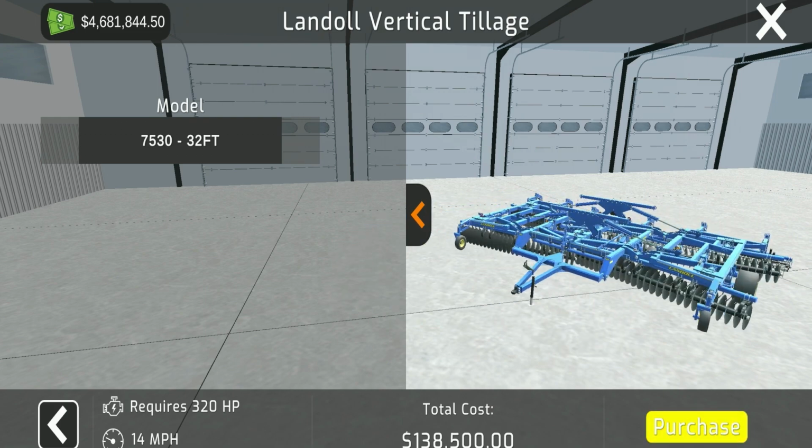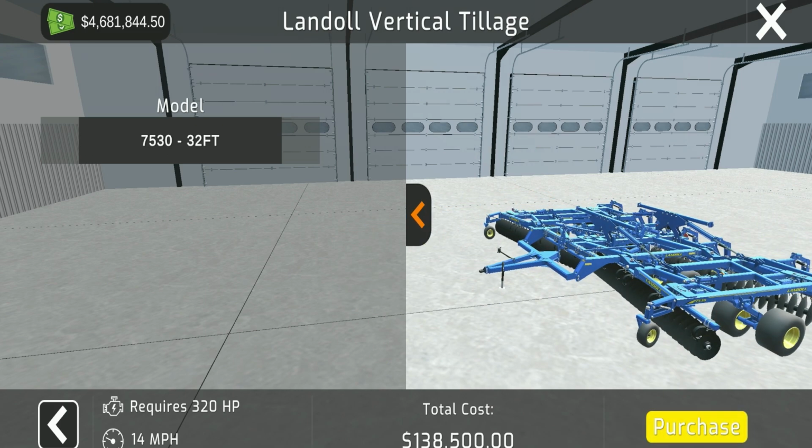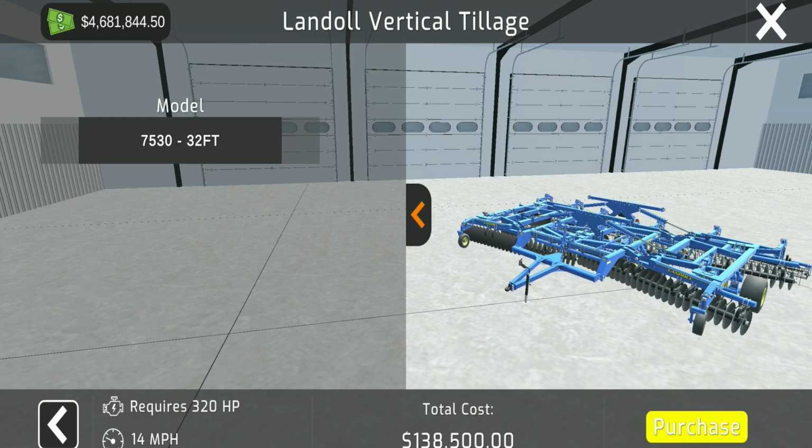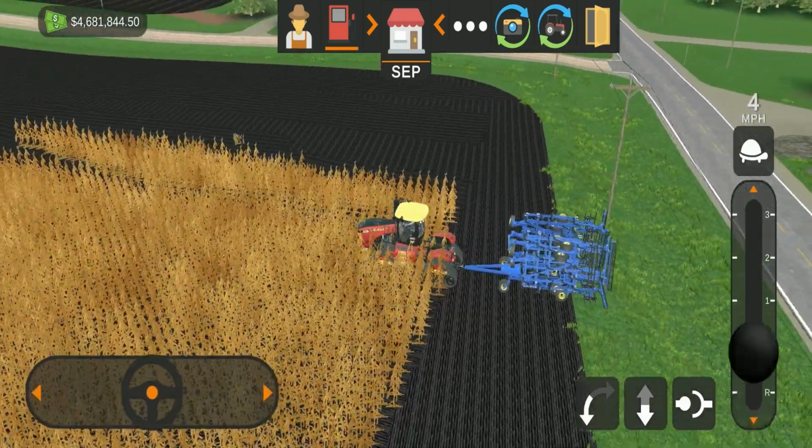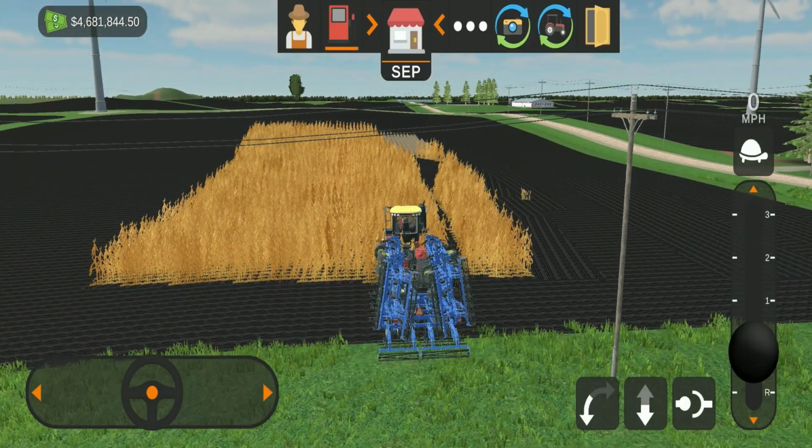Now, if you're looking to upgrade your secondary tillage, this is not a bad option. This is personally one of my favorites. The 32 foot Landau vertical tillage, which requires 320 horsepower, goes 14 miles an hour, has a price tag of $138,500.